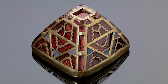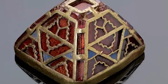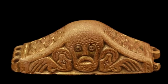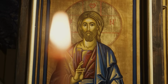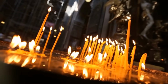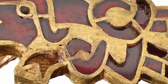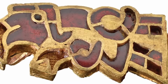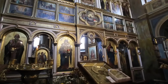Now the sword pommels in this hoard, they're something else. There's a whole bunch of them, and each one is like a unique piece of art. These weren't just lumps of metal on the end of a sword, they were intricately designed with animal patterns weaving in and out, and even some Christian symbols popping up here and there. It's like a mashup of old-world paganism and the new Christian vibes sweeping through at the time. And the way they're made, with garnet and glass intricately fitted together, it's a testament to how skilled these Anglo-Saxon metalworkers were.